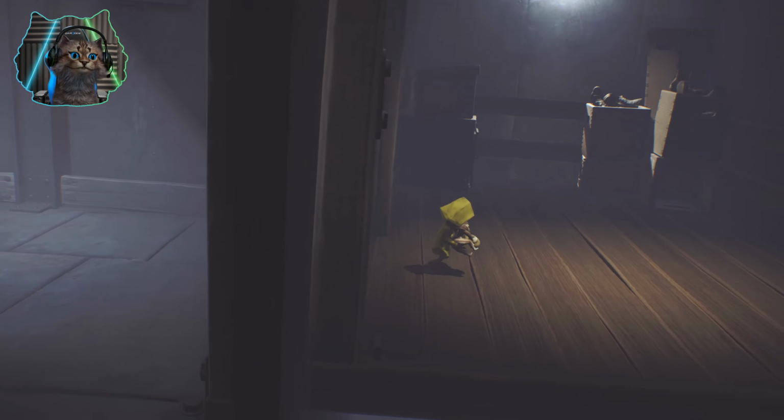Zip. Boing! Run faster, little dude! Run faster! I know you can do it! Trash masters! Monsters coming! Oh, that was a great jump. Good jump. Yeah, a little faster, if you please! Little faster! Little faster!